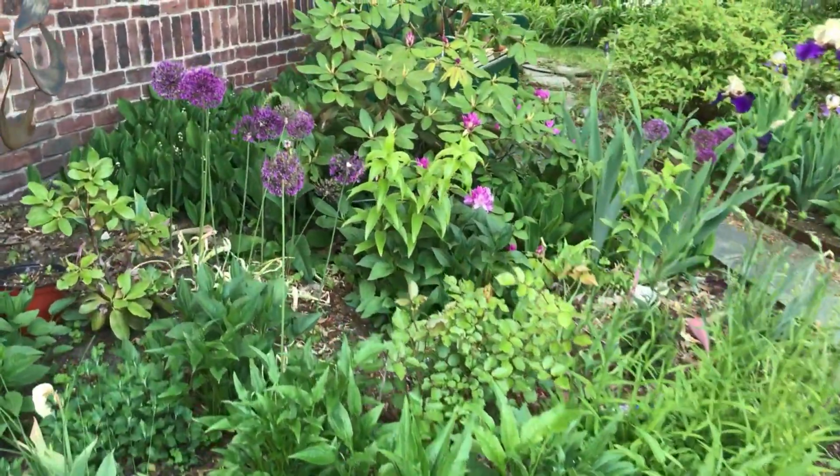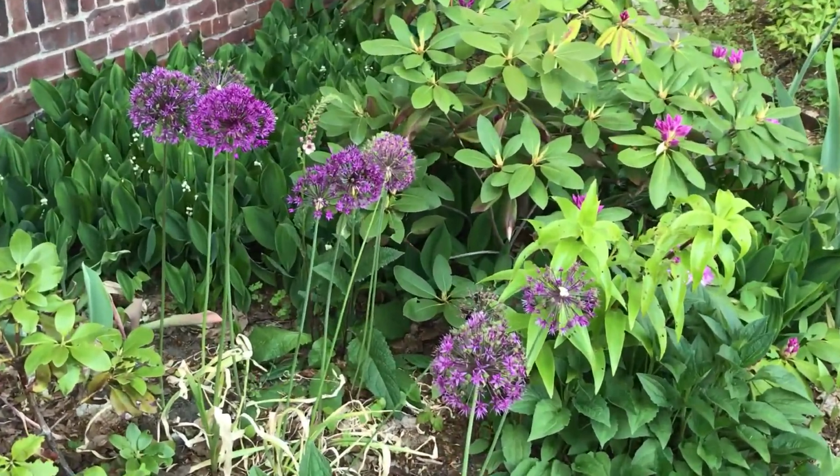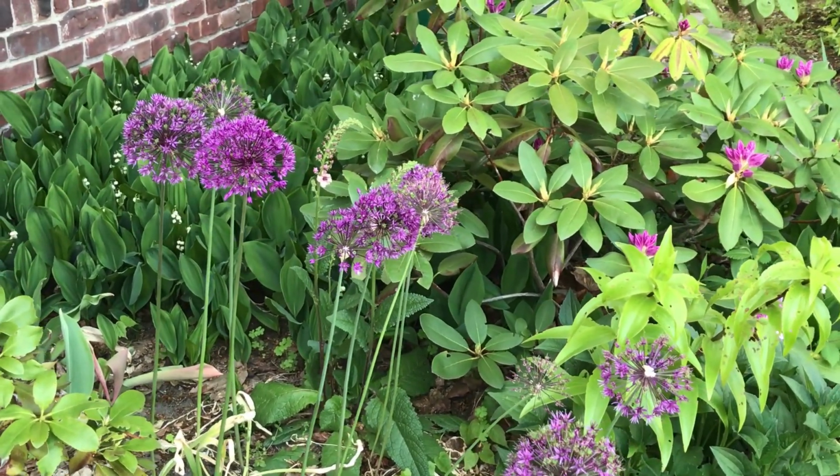This bed is really greening up. The alliums have all started blooming. I love these, they're Purple Sensation alliums. I love them. They're just such fun pom-poms. And the bees go crazy on these too.